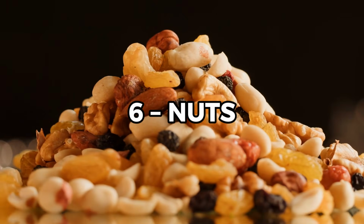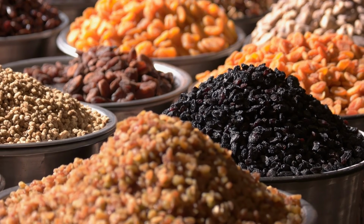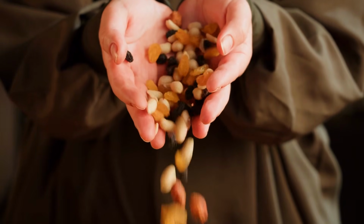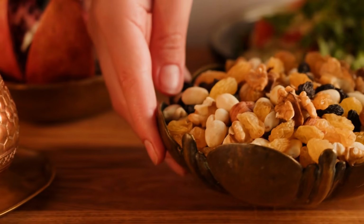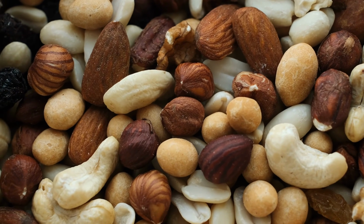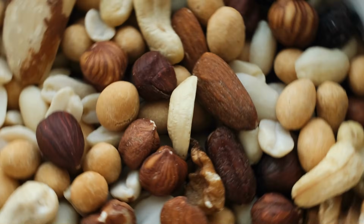6. Nuts. There are times during a disruption when you don't need something that looks like a complete meal. You just need something you can put in a pocket, carry with you, and eat while you're on the move. That's when nuts serve their exact purpose. Almonds, peanuts, cashews, walnuts, or mixed nuts all have one very practical advantage. They're compact, energy-dense, and require no utensils to eat.